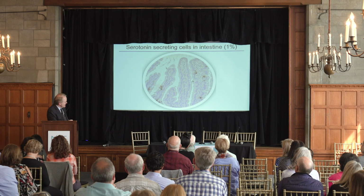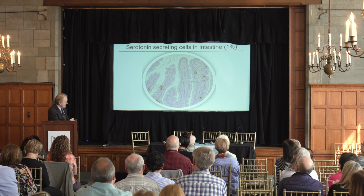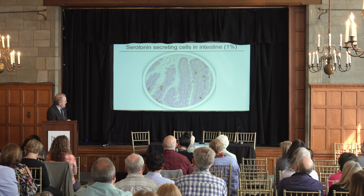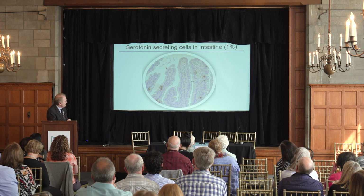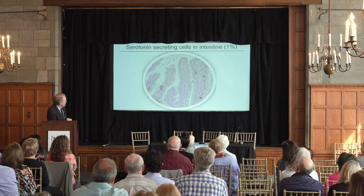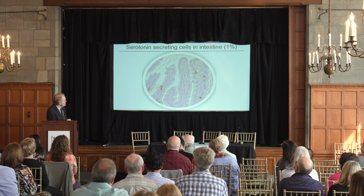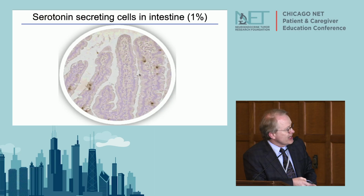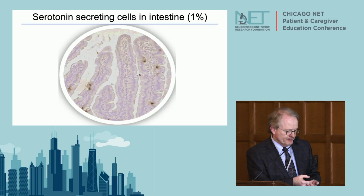This is a low power microscope view of the lining of the small bowel, and what they've done here is put on a stain for serotonin, so they're showing the serotonin producing cells. They say it's 1%. It looks like less than 1% to me. So these are very rare cells in the normal bowel.